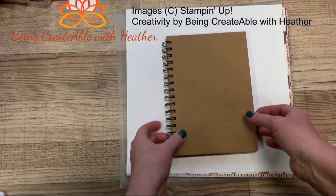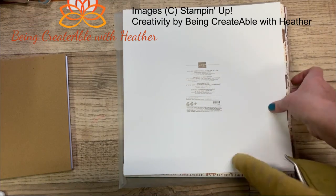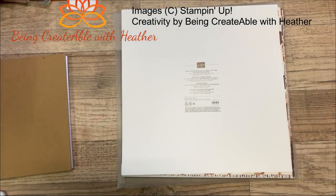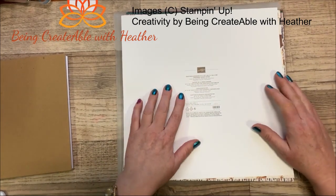So let's move that away, and I have just received the Earth and Elegance Designer Series paper, so I thought we might use it. Let's go.